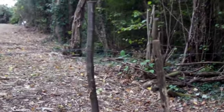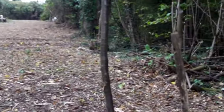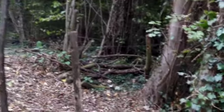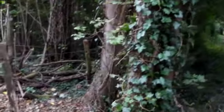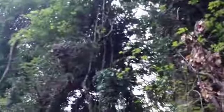Hopefully this fence is not electrified. I can't really see a battery anyway. Just be careful not to catch it in between your legs. So yeah, really nice trees to be honest. Really pleasant. But it is a small woodland, it's not acres and acres of land. It's a little small bit.